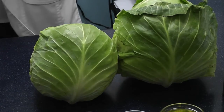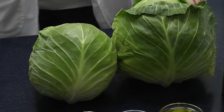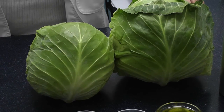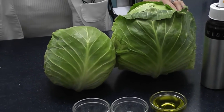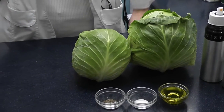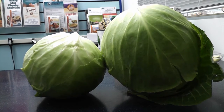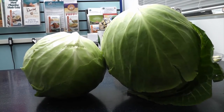And then of course there's cruciferous cabbage. Cabbage is a St. Patty's Day staple, but cabbage can be a delicious side dish anytime. Typical corned beef and cabbage dinner calls for boiling cabbage and pickling spices to add flavor. Try this roasted cabbage recipe instead.